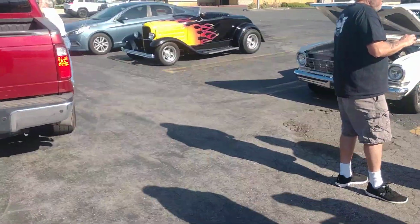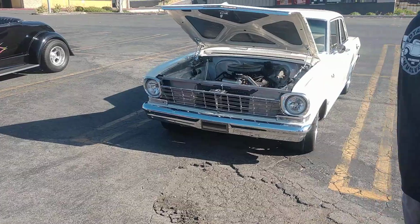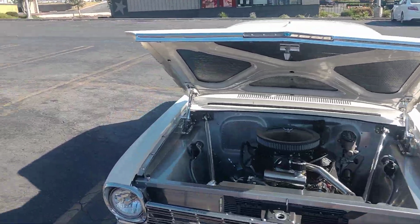So the Street Dominator starts at 35 and goes to 75.